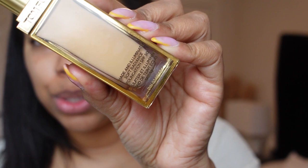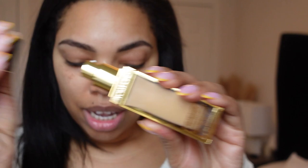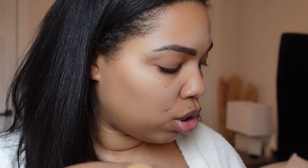It's a newer foundation and I am so obsessed with it. It's the Tom Ford Radiant and Illuminate Soft Radiance Foundation. No, I said that wrong. Okay, it is the Shade and Illuminate Soft Radiance Foundation with SPF. And that is what it looks like over here. The packaging is gorgeous, so stunning. Oh my God, even when you put the lid on it, it's even more stunning. I just got this recently at Nordstrom and I'm doing about a pump and a half of that.